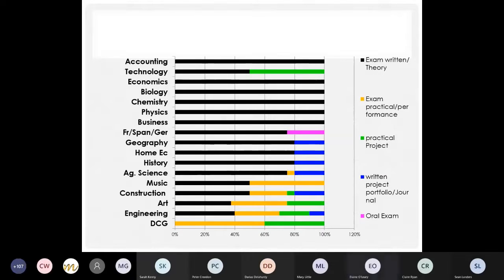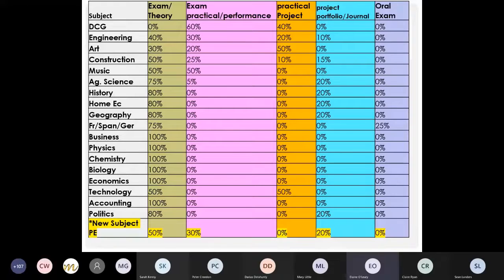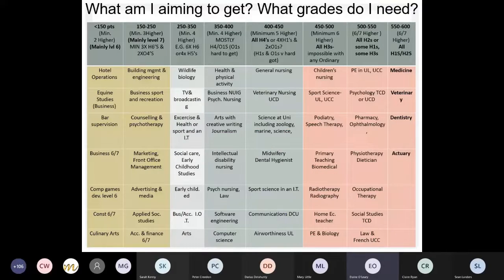So, as I said, the only subject there that's missing is the new subject of PE. And if it's not in your journal, if you want to write it down on page 25, so you'll have it: the exam theory is 50%. The practical performance, where you're videoed doing 2 different types of sports, it could be a field sport and a dance or whatever, that's 30%. There's no practical project as such, but there is a portfolio that you have to write up, and there's an oral exam.